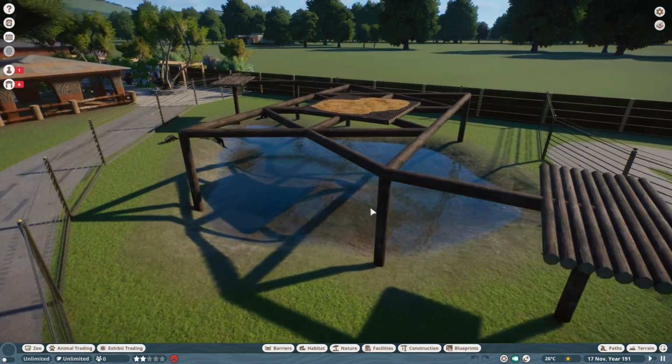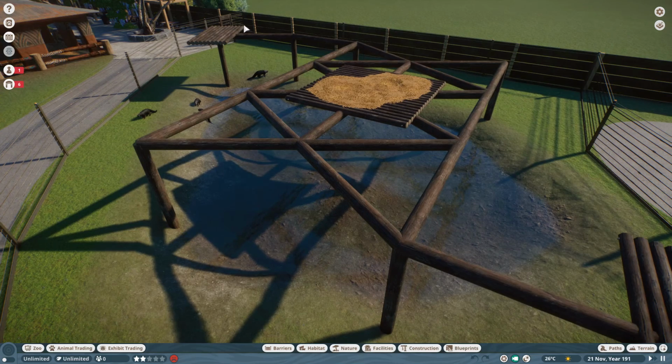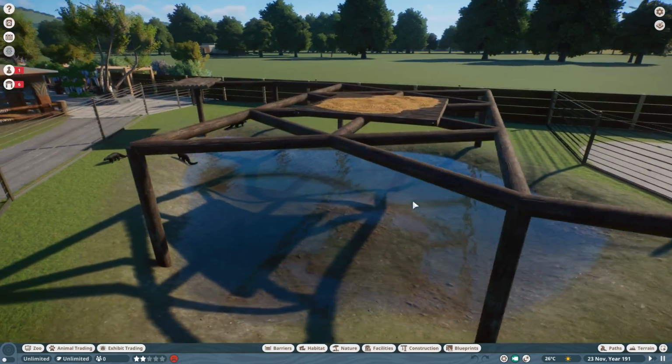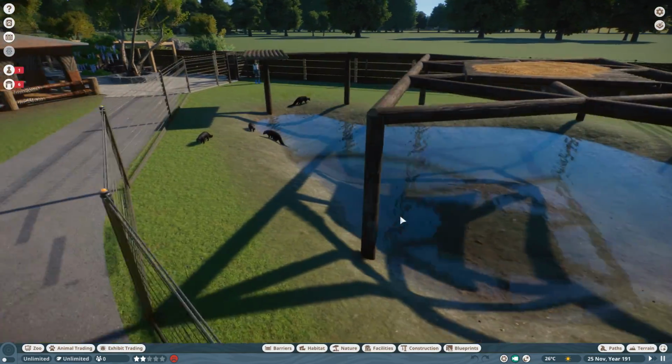So my thinking was, obviously I didn't want to just leave it like this because this looks plain and boring. I wanted to have foliage coming up through it. That's why I've left it sort of like a grid pattern, so I could have trees potentially growing up through it, making it look like the climbing structure had been built around existing trees. So that is what the plan was, and that is in fact what I do next.